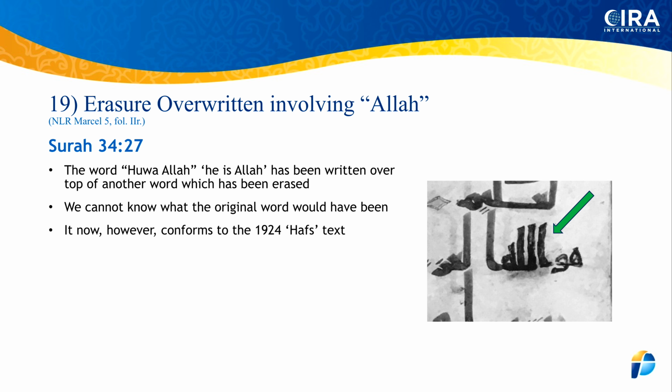It's possible. That's a possibility, but we don't know. But something was there that they did not like. Yeah, and obviously, you can see this now, as we've been saying over and over again, this is now standardized. This now conforms it to the canonical text, right? The 1924 Hafs text. That's right.